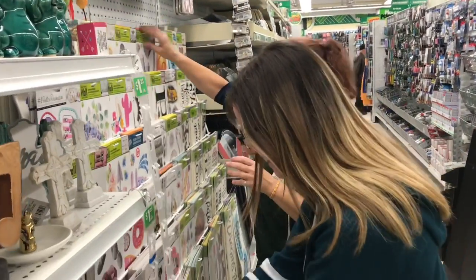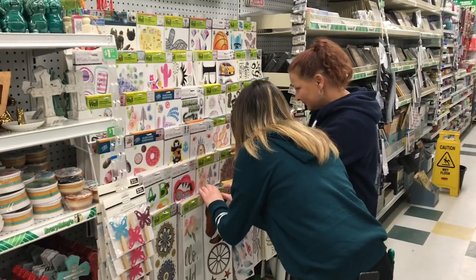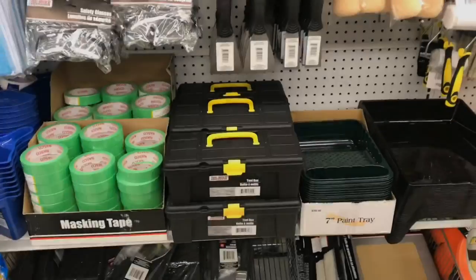My ladies are always working super hard at Dollar Tree to keep them neat and tidy. They do such a great job, and I absolutely adore chatting with these girls.